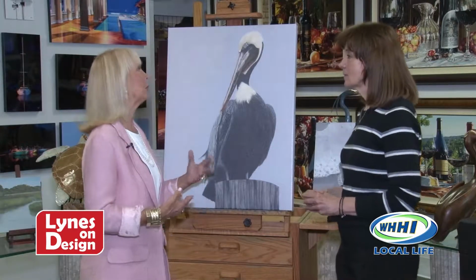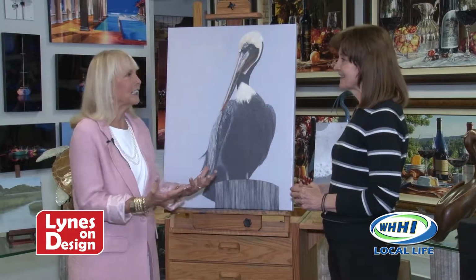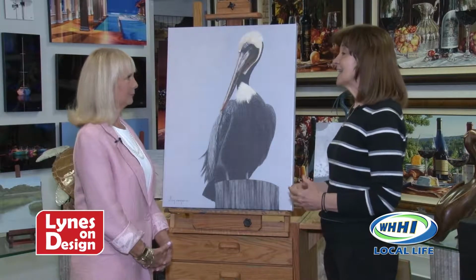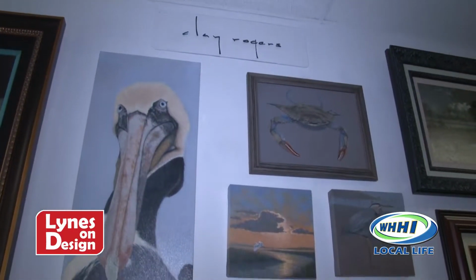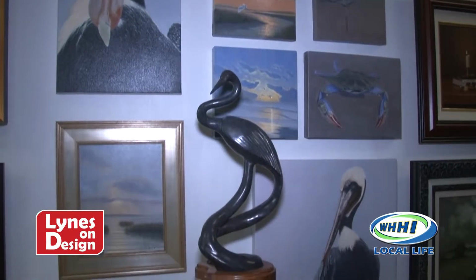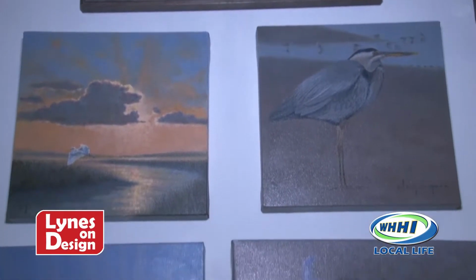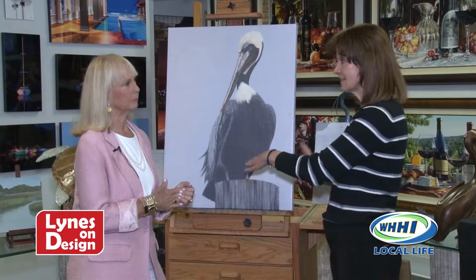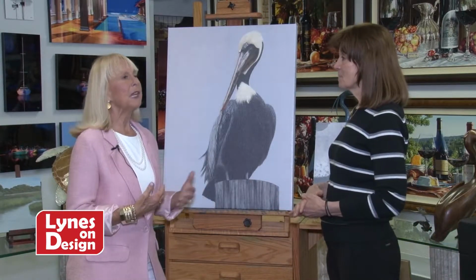How would you describe his artwork? I get a feel from it, but I don't know that I can put that into words. Well, he loves to do wildlife, and he does a lot of the low country. He says that when he paints, he knows that that's something that's here. If you want to take something back as a memory of Hilton Head, he's the perfect artist because all these things that he paints are here. He's painted them from this area.